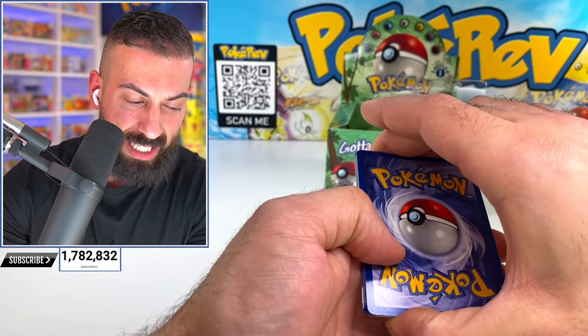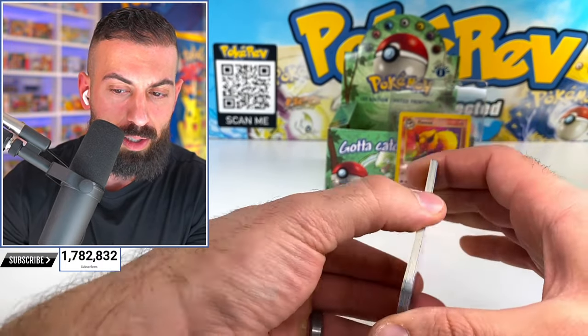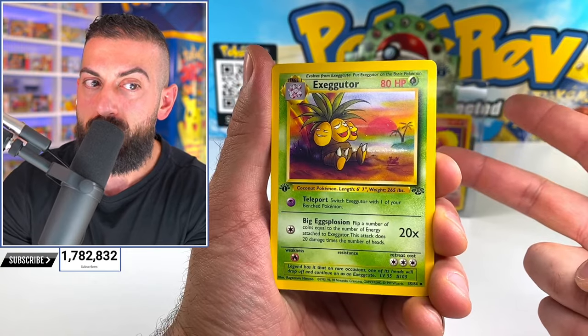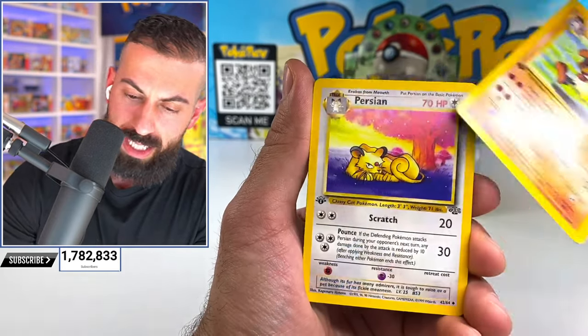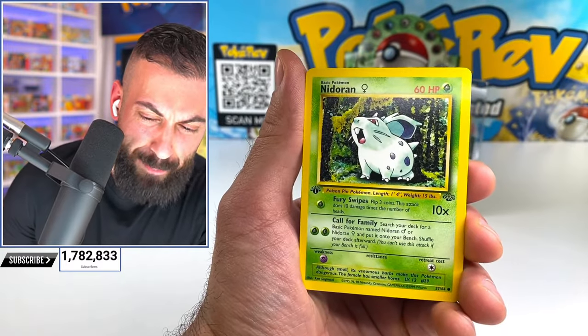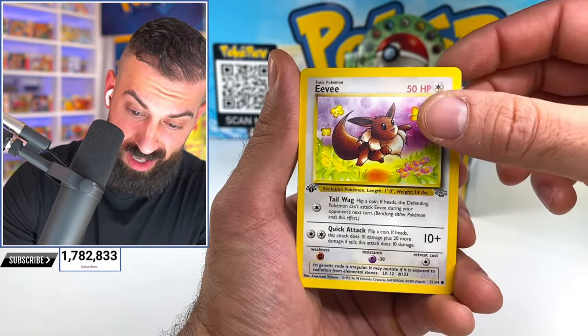Okay, this is the last pack on the left side. It's probably going to be a holo now. It's probably going to be a holo Flareon. We got two holo Jolteons, two holo Vaporeons. It's got to be a holo Flareon. It's got to be, right? It's got to be. And I'm going to lose my mind.